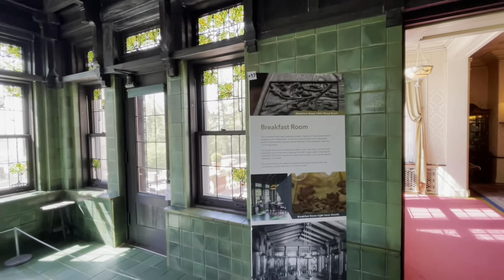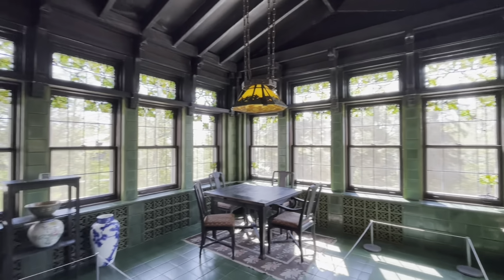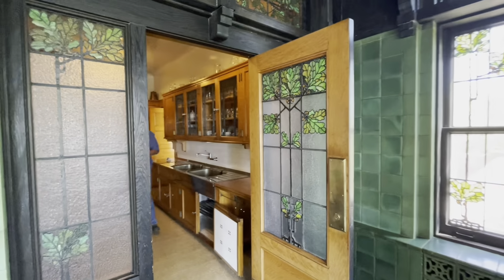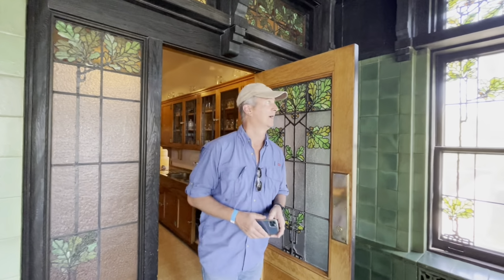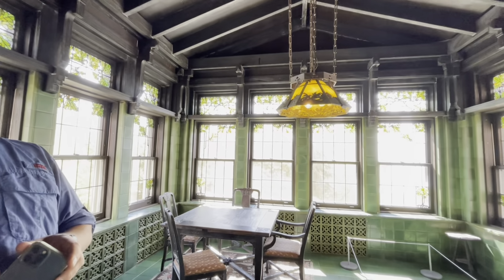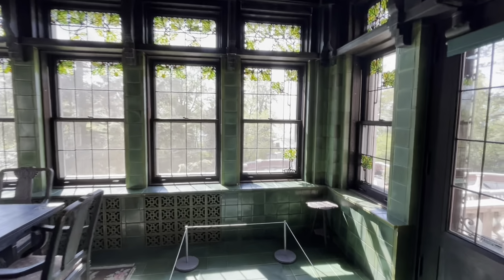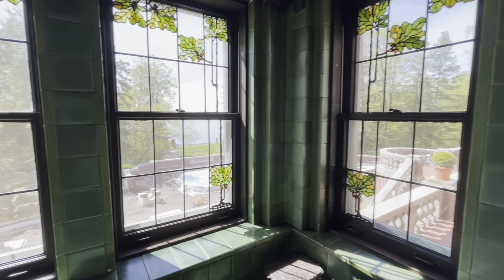Breakfast room. I wanted your reaction. Isn't this just charming? I absolutely love this room. This is my favorite, from the kitchen to the breakfast room. And then the view of Lake Superior out here. And then there's a terrace. Oh, that is so sweet. What a fun place.